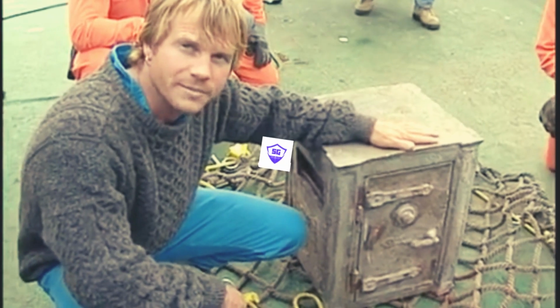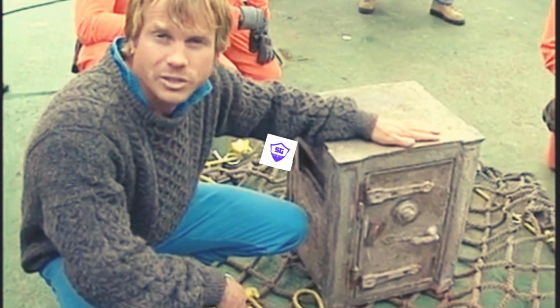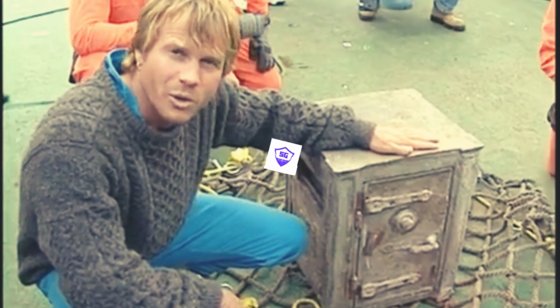Find out if all the time, sweat, and money to charter this ship and these submersibles to come out here to the middle of the North Atlantic.